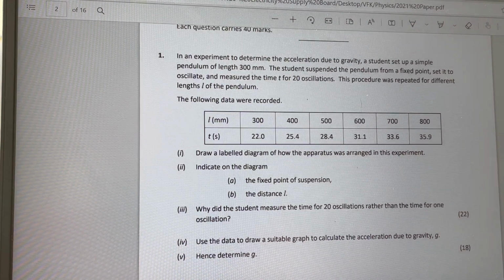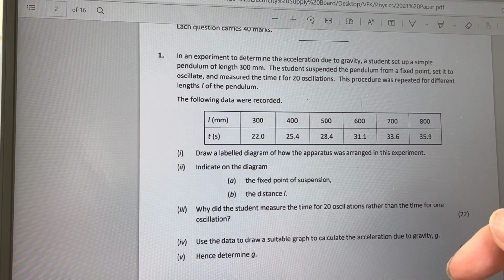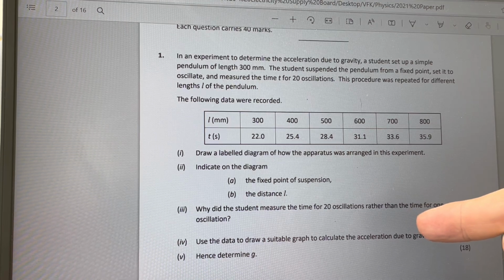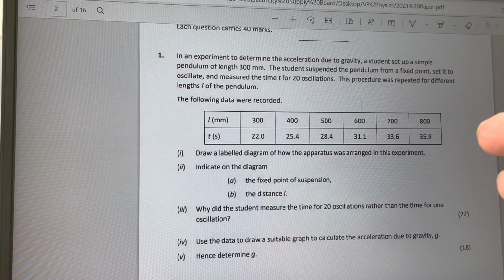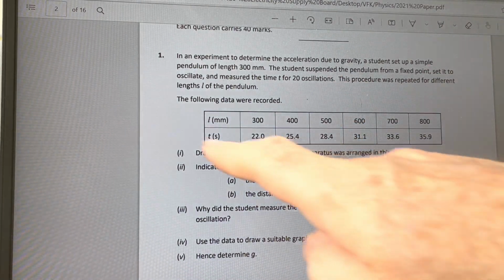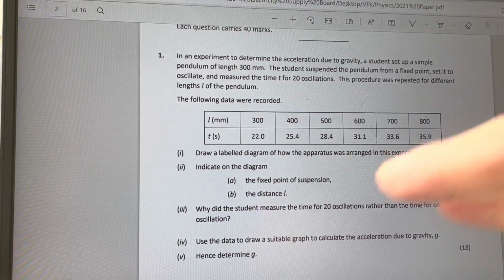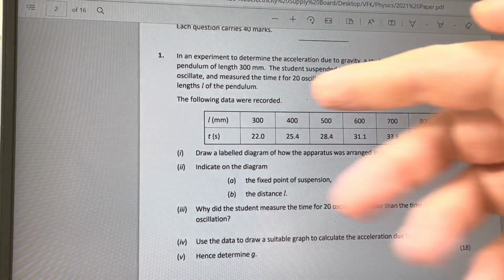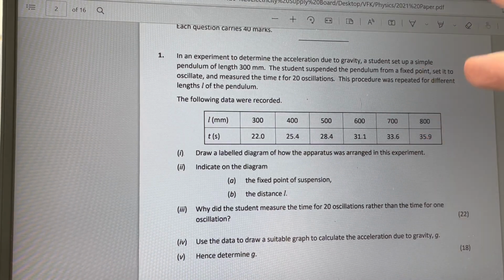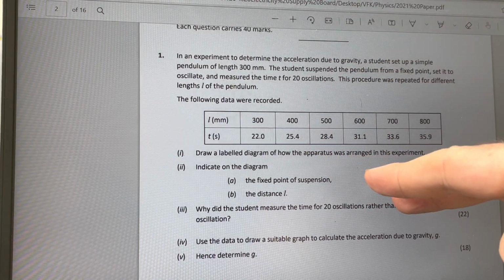Sometimes you have to square quantities. I can't remember what it is in this case now, but what is it, square root of L over G or something like that. So you might have to get the square root of one of them, I think. Yeah, square root of L over G, or 2 pi square root of L over G or something like that. So you might have to get the square root of this versus, or it might be L versus T squared, might be an easier way of doing it. Can't remember exactly the formula. But that will almost always have to be converted.